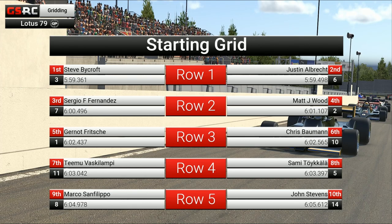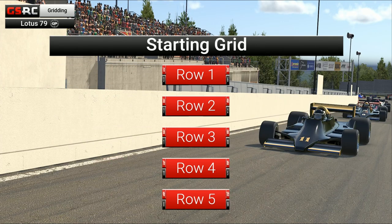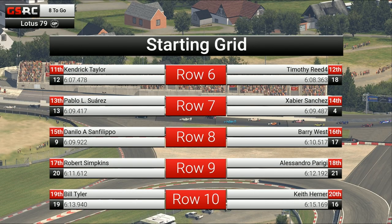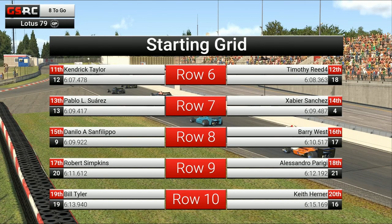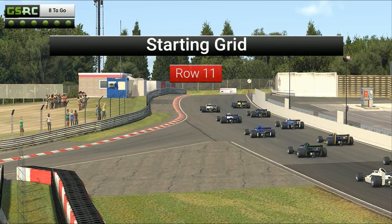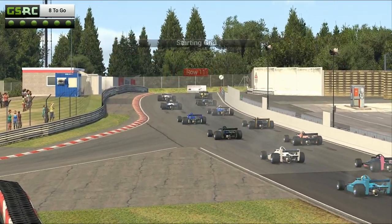Barry West in the 16th position and Robert Simpkins in 17th. Alessandro Parisi, 18th. Then you got Bill Tyler, 19th. Keith Herner, 20th. Rohner, 21st. And Sarles in 22nd as the engines are already revving. Green flag is out off the line.